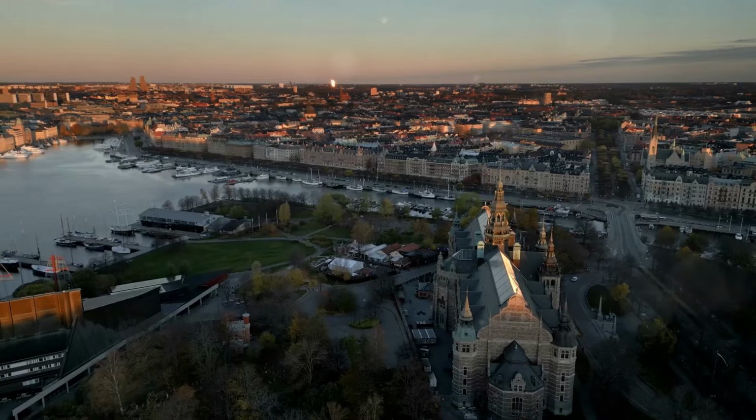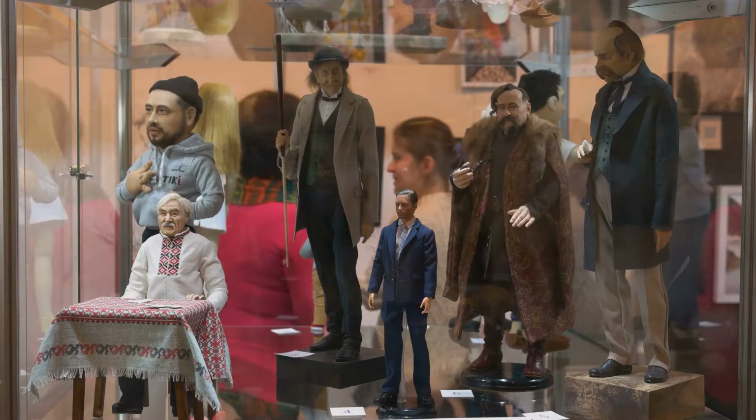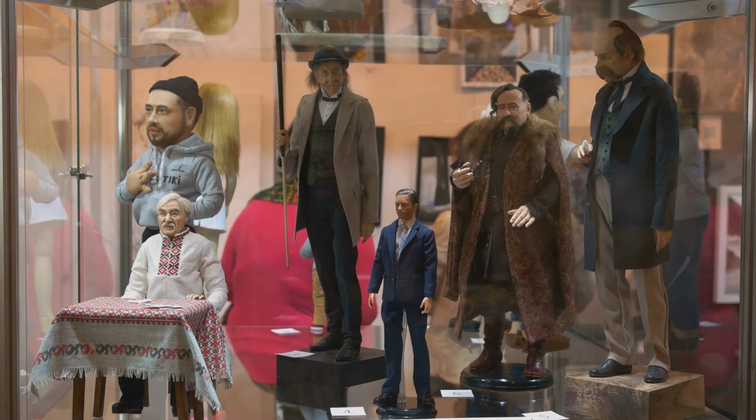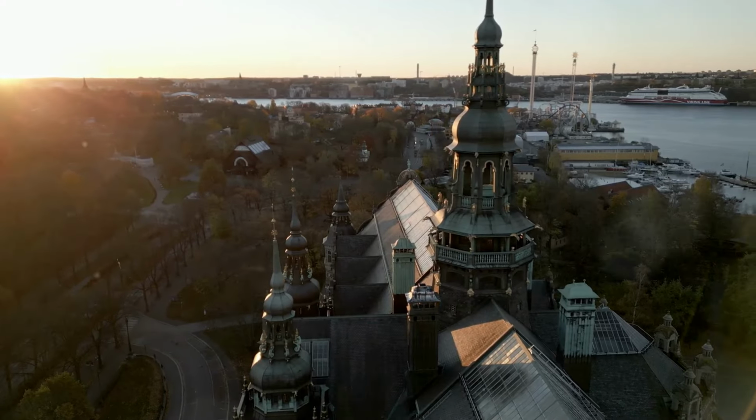The Nordic Museum, or Nordiska Museet, is located on Djurgården Island. It is dedicated to Swedish culture, with exhibits on folk art, traditions, fashion and social history. The building itself is an architectural marvel.